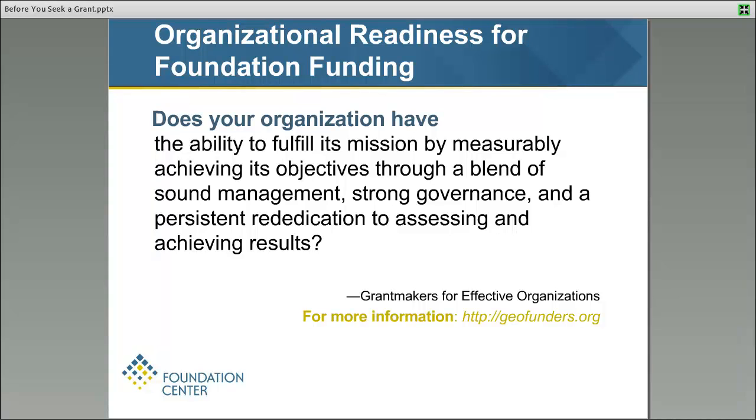We're starting out with a little quote that comes from an organization called Grantmakers for Effective Organizations, which literally does what it sounds like. It's a group of funders who are interested in organizational effectiveness. We chose this quote because, in a nutshell, it sums up the key characteristics. I'm just going to underline a few of the key phrases here.